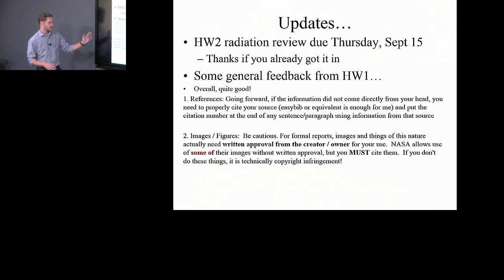NASA has some of these images that are generally available and other ones that are not. In any case, you must cite them. All that being said, I realize your homework is not really a general public publication, so we're not going to be too critical on this, but it's also a good habit to get into.